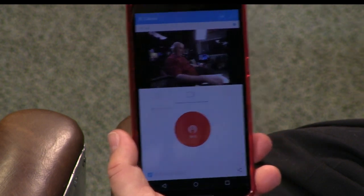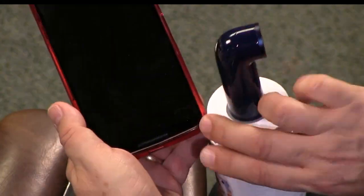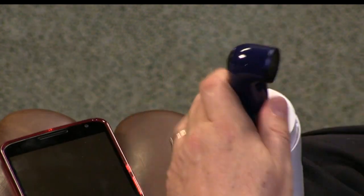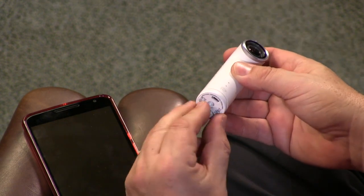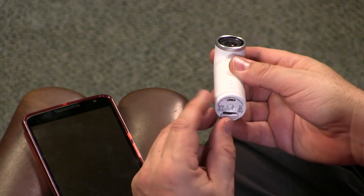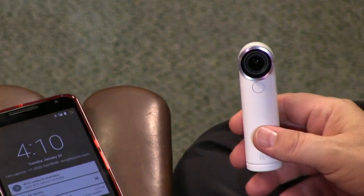Right. Now, the kit comes, and I have the kit right here. It just fell down. The kit comes with the camera itself, plus an 8-gigabyte micro SD card, but you could put larger ones in that slot there. So don't feel limited by that. Also a USB cable that you can connect it with, but it uses Bluetooth to connect to your phone.